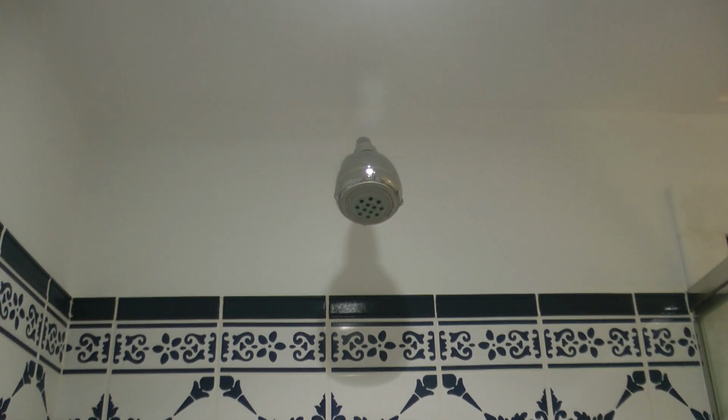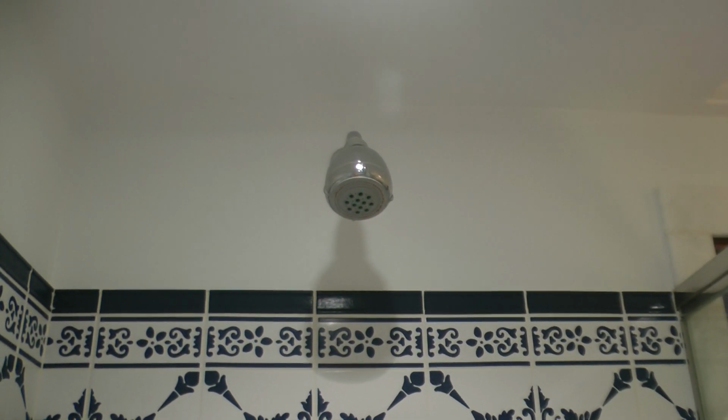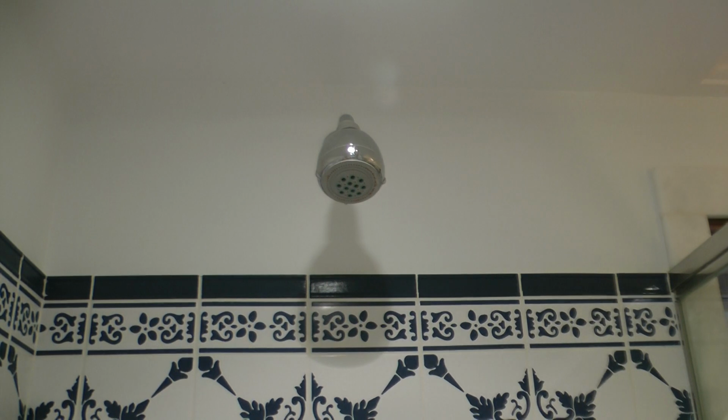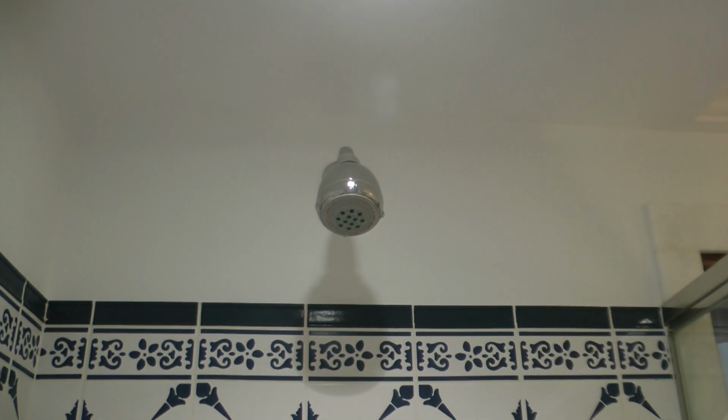Well, this shower has got to be the star attraction of this room, 3226 at the Belmond Cataratas in Iguazu.